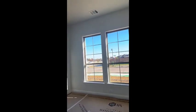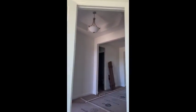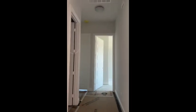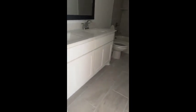We have hardwood all throughout. This is the office. Nice, nice, nice. Y'all see that hardwood? Oh, the double doors. This hallway is going to be the guest bedrooms. He's an empty nester. Oh, they don't have lights on. He's going to be retiring soon. He wants a nice home.